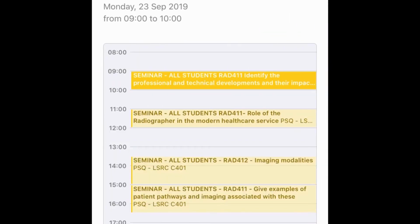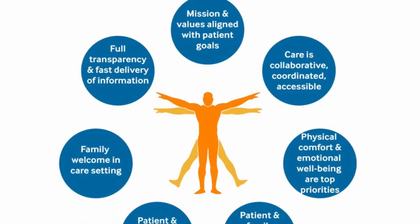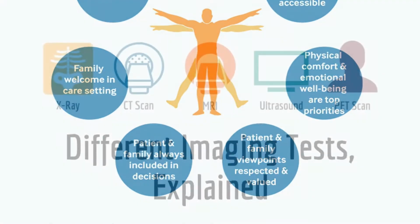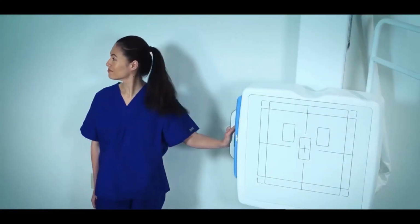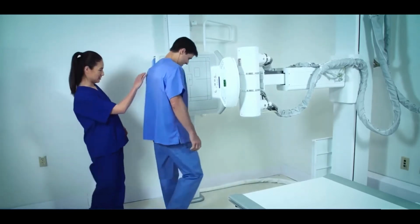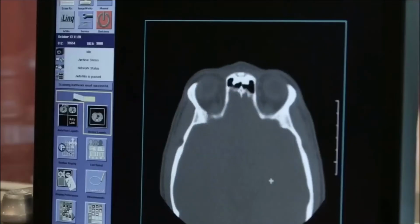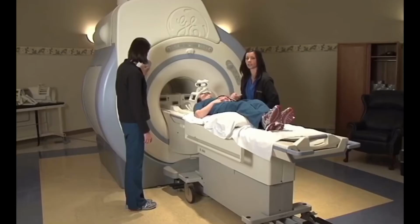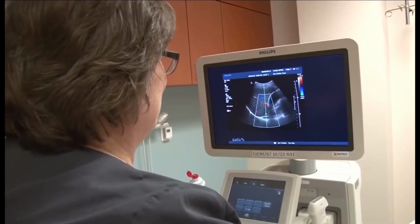Mondays, I would say, are our most lecture-heavy days, but you'll be mostly based in the Portland Square building. Lectures can vary from, for example, patient-centered care to patient pathways to imaging modalities. That's looking at the different types of radiography you can have, going from plain film radiography to CT, MRI and ultrasound, and looking at each one's benefits and negatives, and really its purposes in the clinical world.